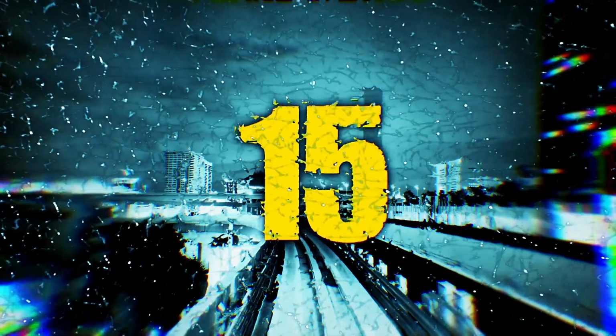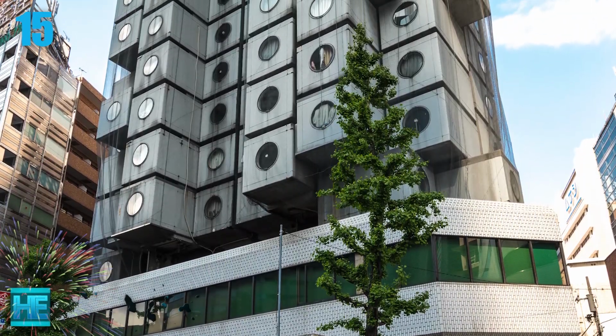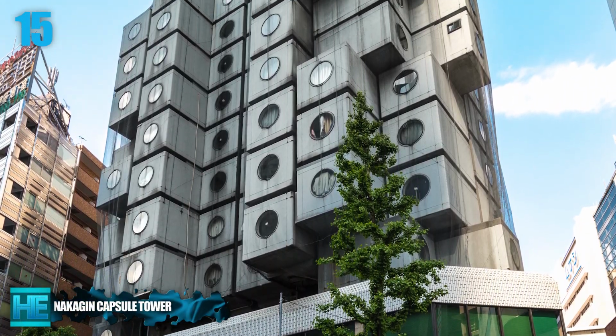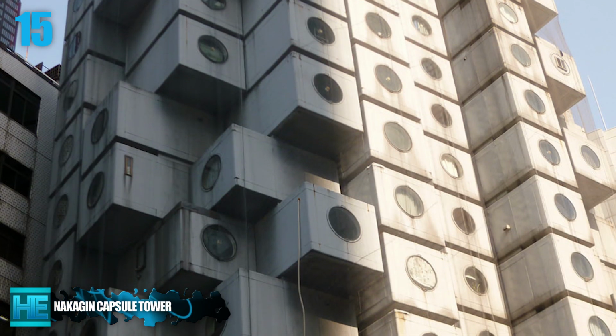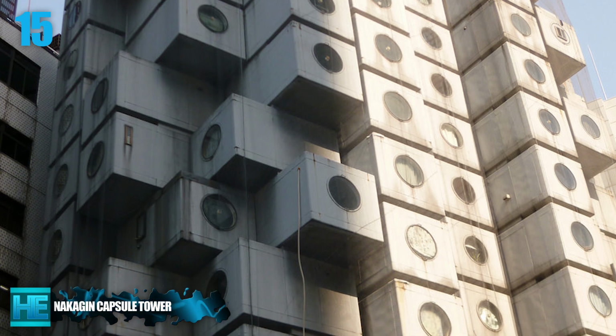Number 15. Nakagin Capsule Tower. The Nakagin Capsule Tower is a relic from Japan's post-World War II architectural movement called Japanese Metabolism. The Capsule Tower was one of the few structures that were built with the idea of continual growth in mind.